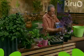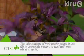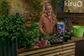Look at this plant. Another cutting off of this one makes it branch out nicely, and you've got yourself another beautiful plant. And either you borrow it or you buy one and propagate the heck out of it, and you'll see that this is a good way to have a little bit of a hobby and save yourself a lot of money.